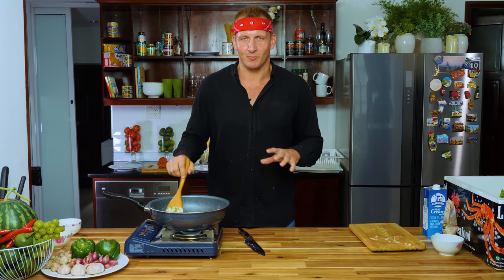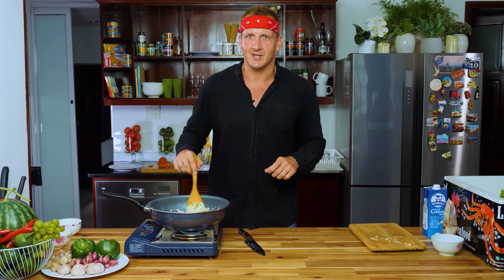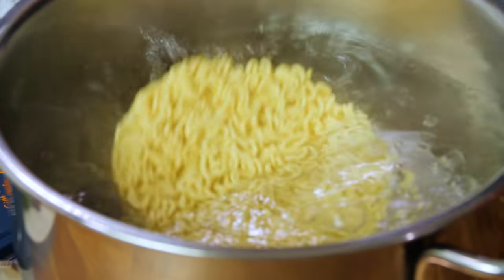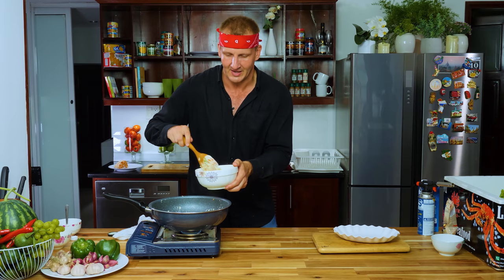I don't actually have any real pasta. What I do have is ramen noodles. It's gonna be a very premium ramen noodle. It's gotta be a 10 out of 10, right? Right now, smothering the noodles, getting them nice and saturated.